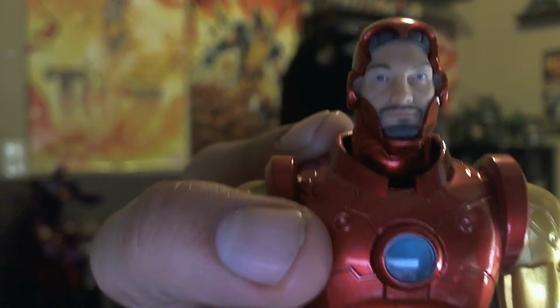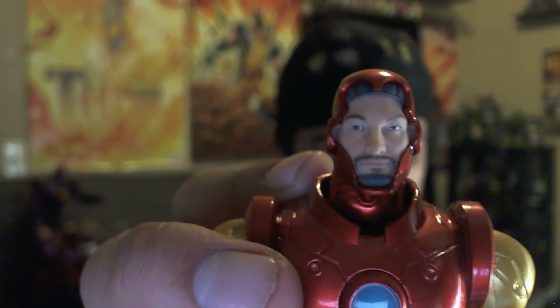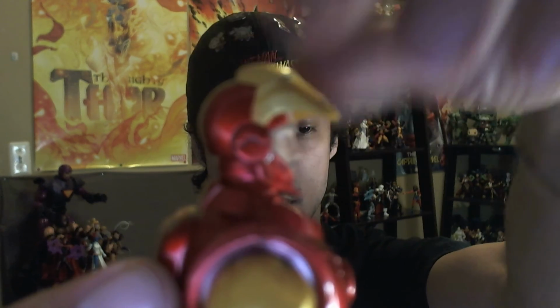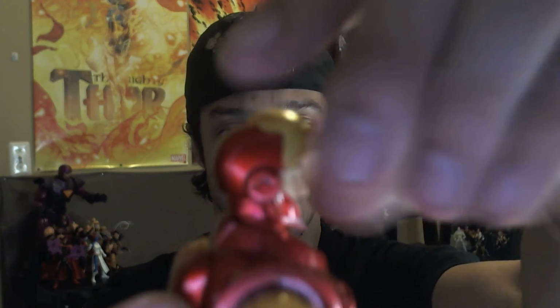So I get the focus again. There we go. So you guys, there's a Tony Stark. Another cool thing about this face mask, like I said, it's got the magnetic, so it does that as well. It can do the up thing like with the Civil War figs. So we got the cool, and like I said, it's magnetic, so it just clips right on right there.